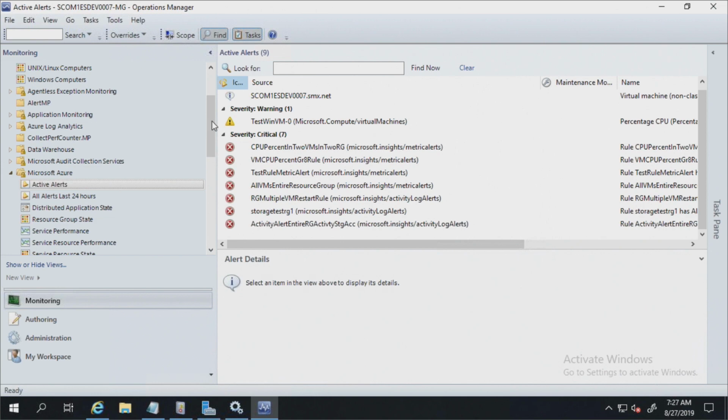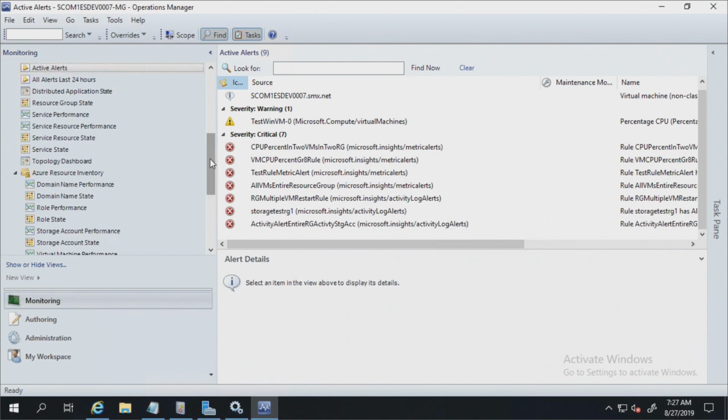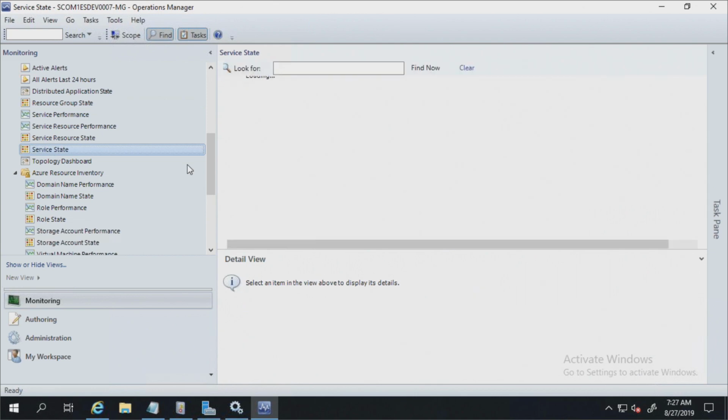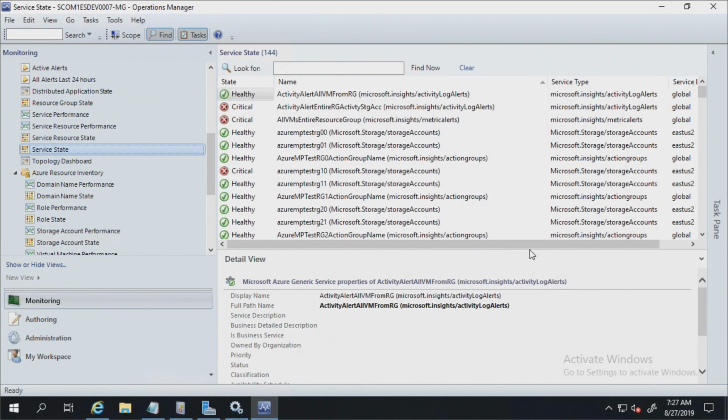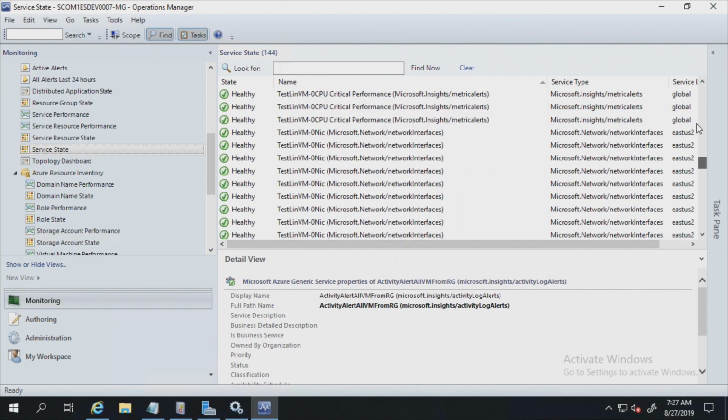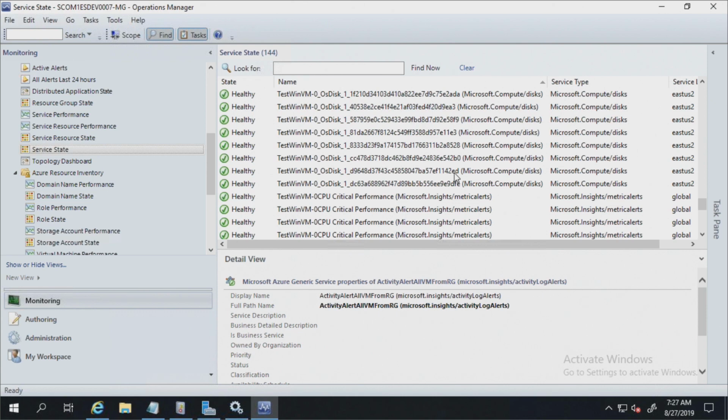After that, we have active alerts, like how typically SCOM has. Then we have something called resource group state. As you can see, I had only selected these many resource groups, while in the beginning I had some 20 resources or so, but I'm only seeing whatever resources I have and the corresponding health state of those resources. Same way for the services state, I'm only seeing the alerts and the service type for the resource groups that I have selected. So this has really brought down my numbers. Otherwise, this is usually a pretty huge list.